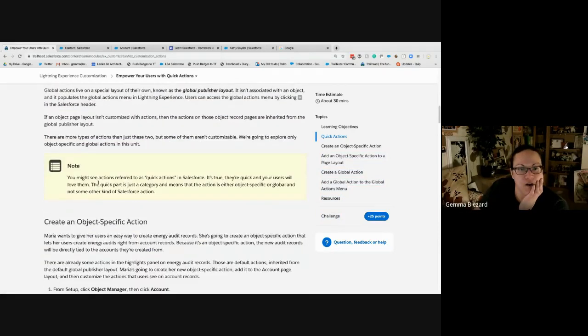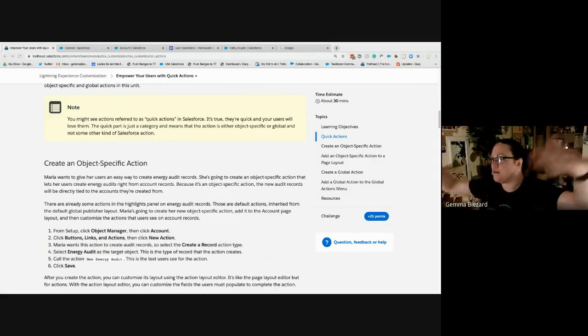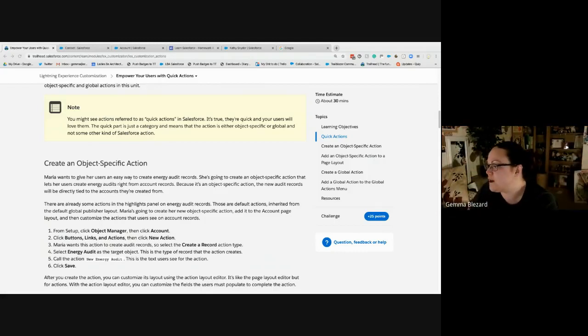So we're going to go ahead and try creating some of these. We used to call them quick actions. But it's important to understand the difference between the two. So Sitara says, global action, could you specify an object or not? No, that's the point. So global sits across the top, sits across all objects, whereas object specific ones sit on an object. Okay, and we're going to go through that right now.